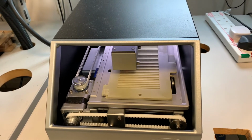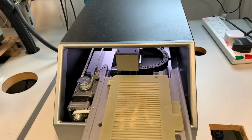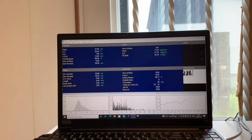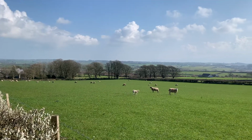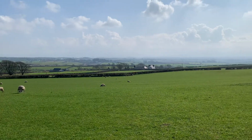A typical test report produced by the OFTA 2000 will show the average fibre diameter of the fleece and a histogram showing the micron distribution. Other parameters shown are standard deviation, staple length and the breakpoint of the staple.